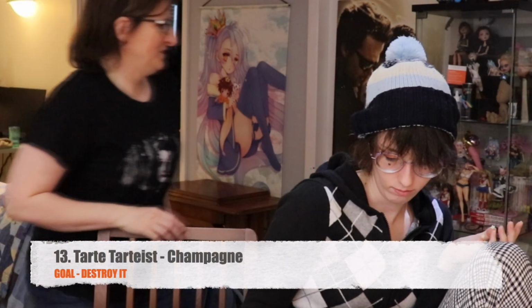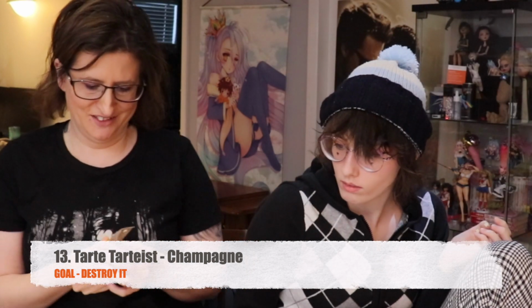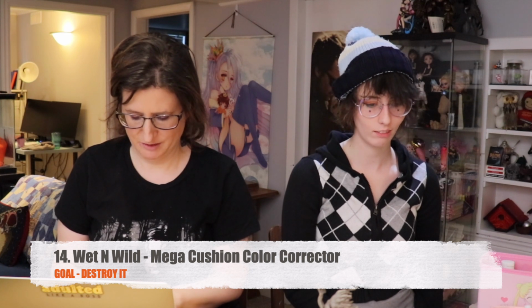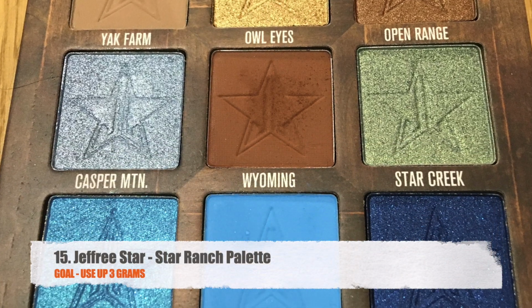105. Tarte Champagne Eyeliner. There's my little Tarte eyeliner. 8 grams, and I'm gonna use up the whole thing. 118. Wet and Wild Cushion Corrector. It's 25 grams. I'm gonna use it up. Number 5. Oh! Star Ranch palette. So, I get my newest palette, which was a big surprise, the Jeffree Star Ranch palette. It's 13.5 grams of product total. I think 3 grams is reasonable, so get it down to 147.